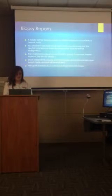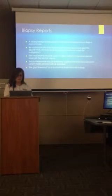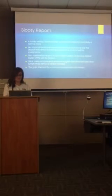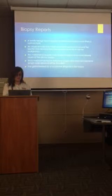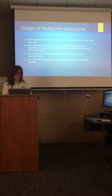Biopsy reports. A totally benign lesion requires no further treatment and is most likely a normal mole. An atypical mole may need more meticulous removal, and the doctor may remove more skin around the mole to test for malignancy. Thin melanomas require more in-depth surgery to remove deeper layers of the skin for biopsy. Thick melanomas require extensive surgery and extra tests because lymph node removal will be included. The gold standard for a conclusive diagnosis of skin cancer in general is skin biopsy.